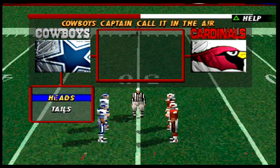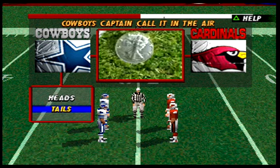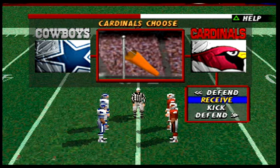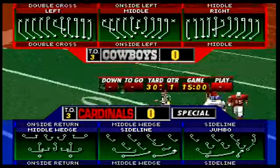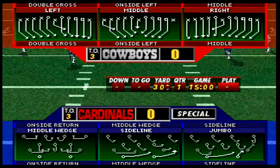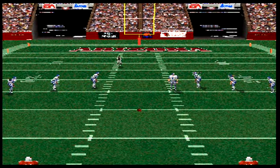Dallas, call it in the air. Heads it is. Arizona has won the toss and elects to receive. Cunningham, back to kick it off.